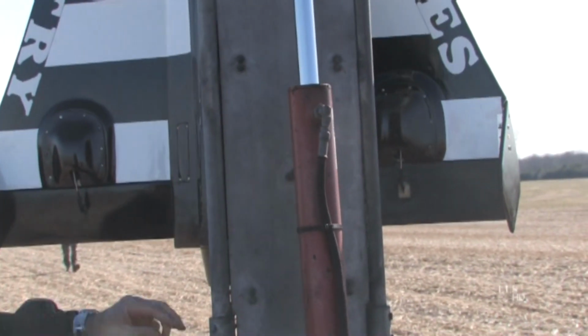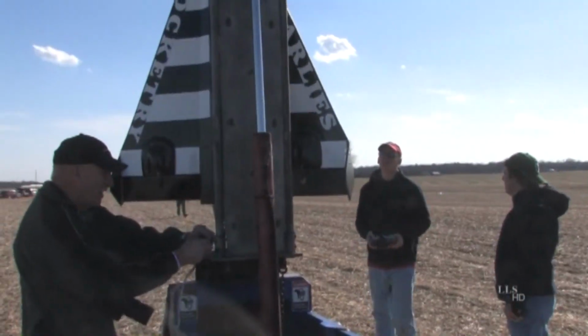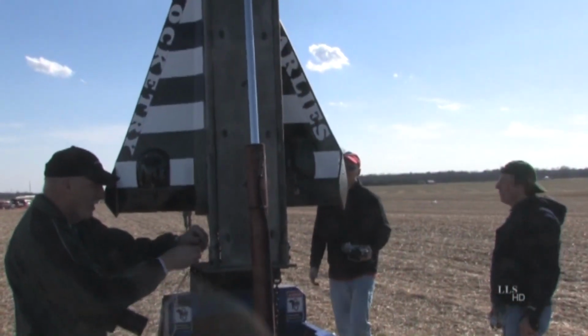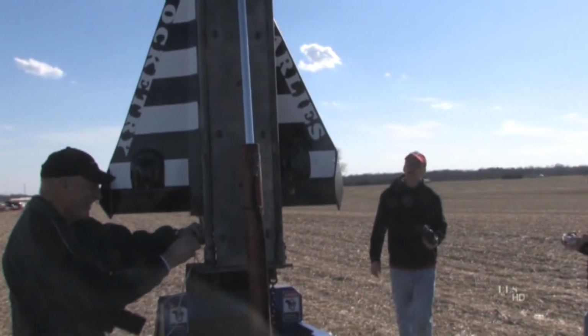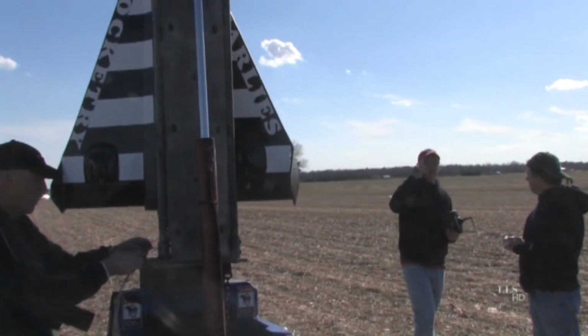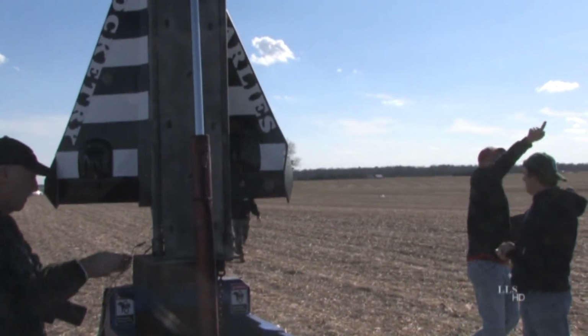It's good. That's all the control surfaces you have? That's it, just two. Elevons. Well, how hard could that be to fly? How hard could that be? So, I think I would like to try to push it out that way, if possible, and then bring it around this way.